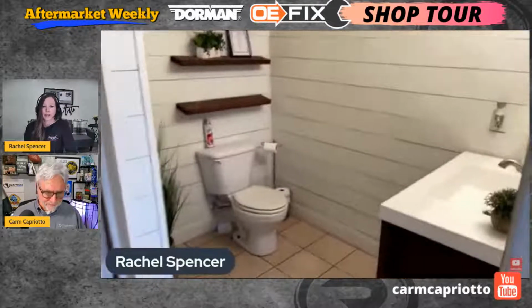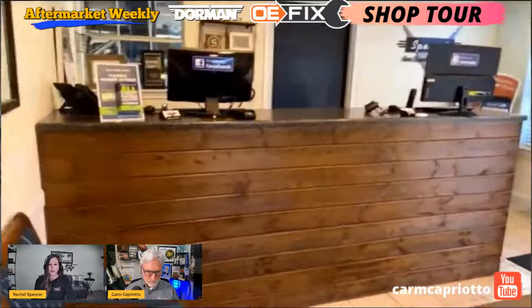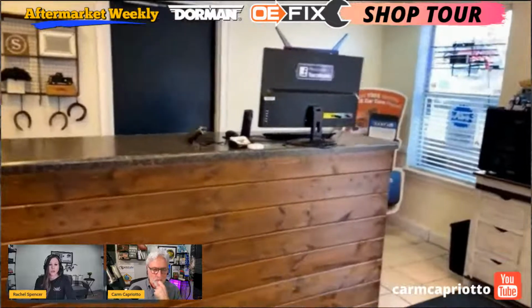This is our bathroom for any customers that are coming in. Got it decorated kind of shiplap, magnolia type home. Again, kind of the homey feel. Our front counter area, we also have a coffee, water, and snack bar over to the right there, got our service advisor area. We've got 2 computers up front.